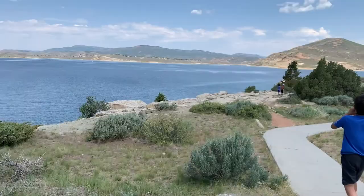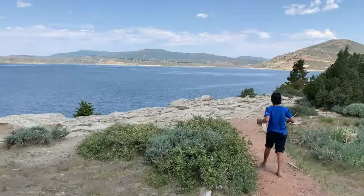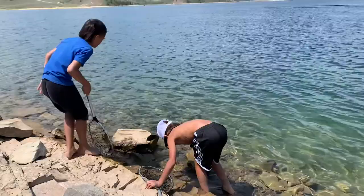There's a little island out there. We'll fish on both sides of this dam, and we usually do pretty well. But we've caught a ton of fish already, so we're just coming down here to try to catch some crawfish. It wasn't too crowded, so we made our way out here.